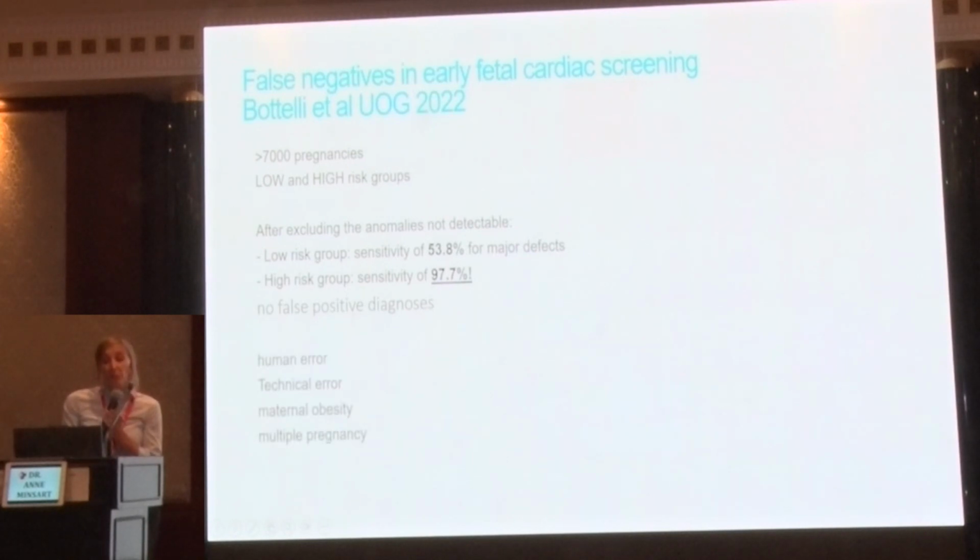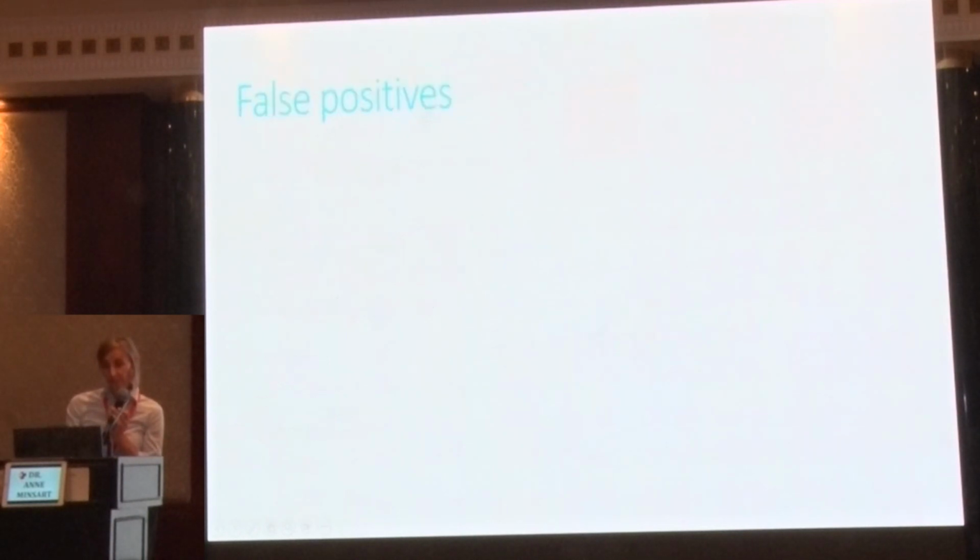And actually, they looked into those cases that were missed. And it was very often because of human or technical error. So what is an error? It's when you don't put too much time and effort in getting the right view, the right angle, the right color bleeds through the septum, and you accept the view. And of course, maternal obesity or multiple pregnancies. But that means that we can achieve a very high rate if we want it. But of course, that means needing to extend the time and the effort you put in your scan, which is not always possible, of course.